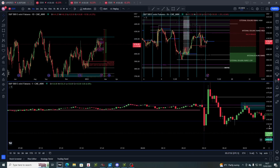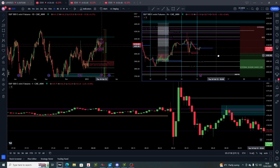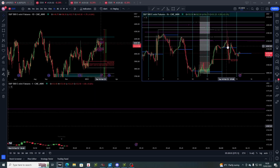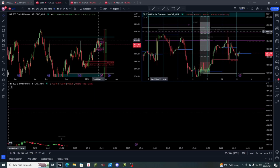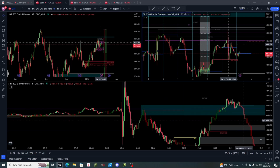But I wanted to see price run down into a discount to trap retail into believing it was going lower. So if you look at what the market was painting, if we look up here on the hourly, right, what did we get? We had price run up and not take this. We didn't take this buy side, but it had this big wick down. What is this painting to retail? It's painting to retail that price is bearish, right? And price is going to run down.